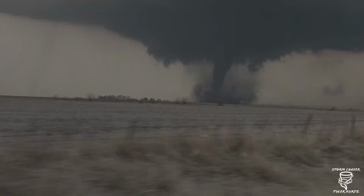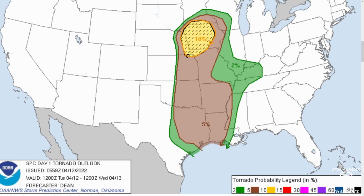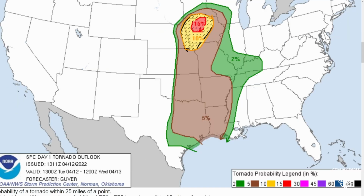At 12:59 a.m., the Storm Prediction Center released their first outlook for that day, highlighting an enhanced risk area with a 10% hatched area for tornadoes. By 8:11 a.m., the SPC then upgraded the area to a moderate risk, level 4 out of 5, with now a 15% hatched area, indicative of strong tornadoes.